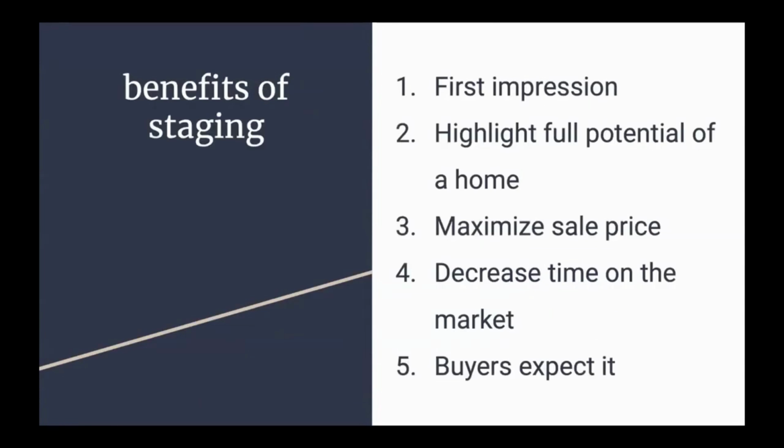So the benefits of staging. As you spoke about earlier, both you and Shannon talked about, you only have one chance to make a first impression. And for 95% of buyers, that's online. So photographs, virtual tours, and videos are everything. The online experience will absolutely drive buyers to take the next step in making an appointment for a walkthrough. And since the start of COVID, more than 7 in 10 agents have found that videos and virtual tours are ever more important. Staging a home helps consumers see the full potential of a given space or property.